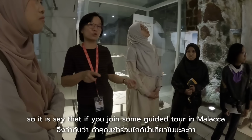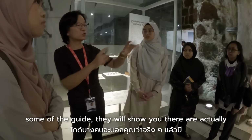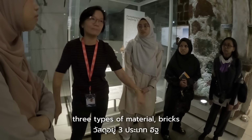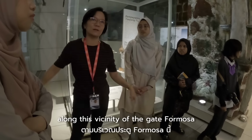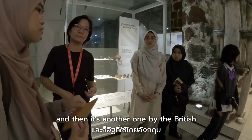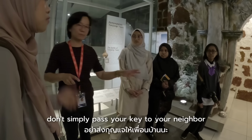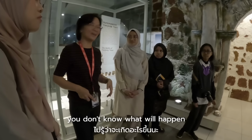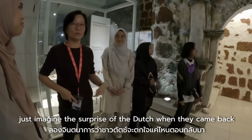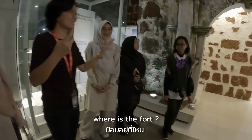So it is said that if you join a guided tour in Malacca, some of the guides will show you there are actually 3 types of brick material around the vicinity of A Famosa. One is the laterite used by the Portuguese to build it. Then later the bricks used by the Dutch, and another by the British. Oh, wow. So it's very dangerous when you go somewhere else. Don't simply pass your key to your neighbor. You don't know what will happen. Just imagine the surprise of the Dutch when they came back. What happened to the fort? Where's the fort?